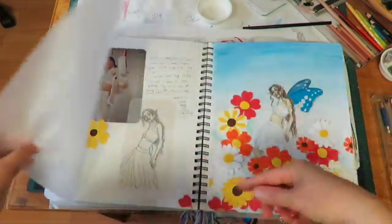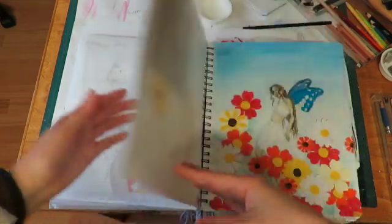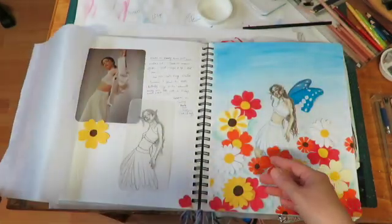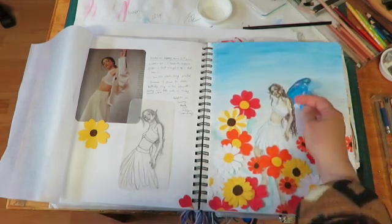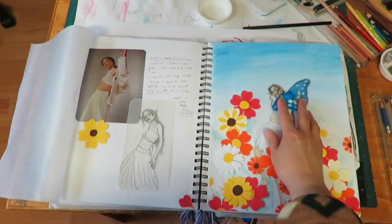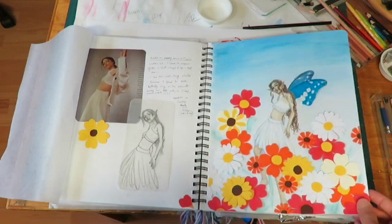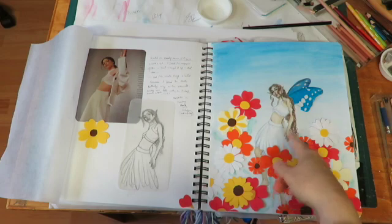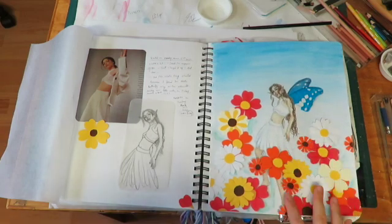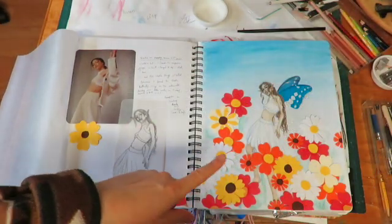Then during that same walk that I found the valentine in, I found this butterfly wing, and it's plastic, but I only found the one wing, so I made another one out of, I think, a piece of tracing paper actually, to make another wing for my fairy. And then these flowers are punches. As I was saying before, I was rudely interrupted by the battery dying.